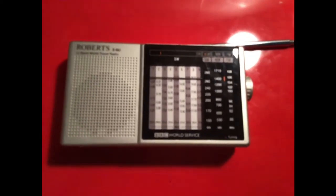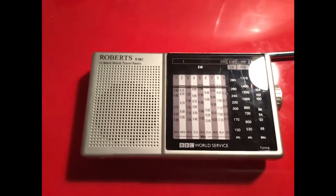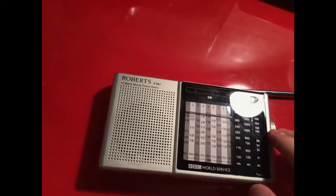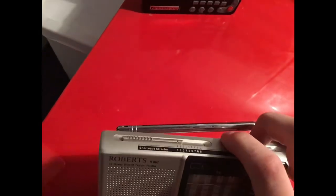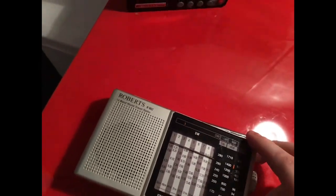Now we're going to look at Robert Radio, BBC World Service. I bought this from the second hand shop. We're going to look at FM.